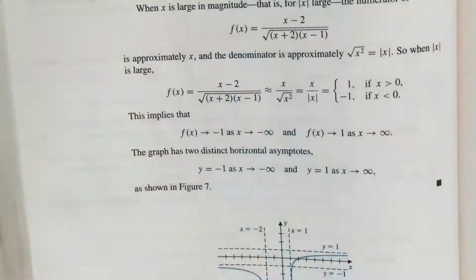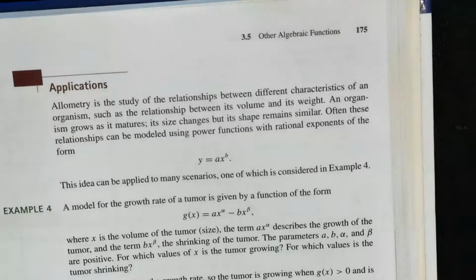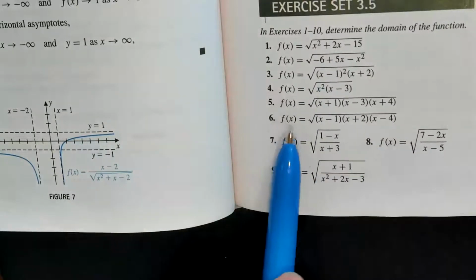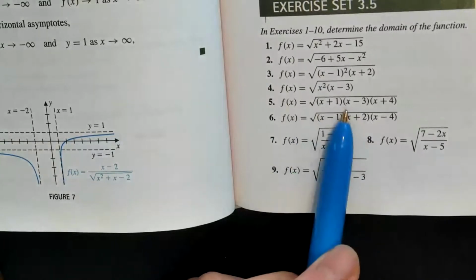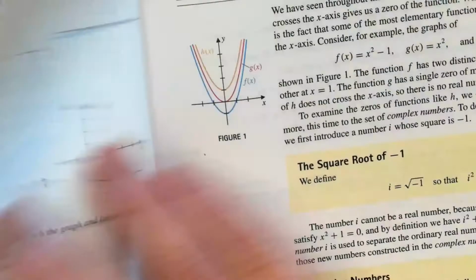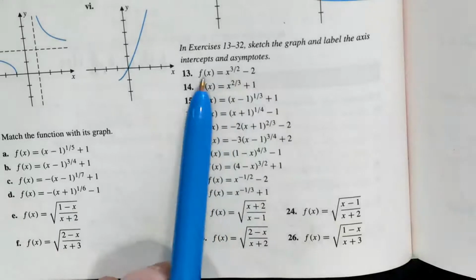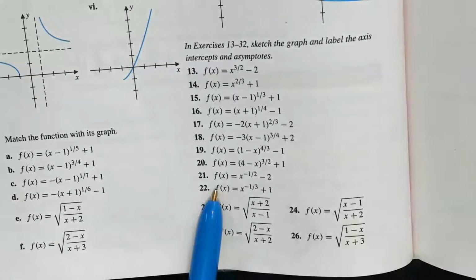I have done everything I wanted to show you for this. 3.5, page 175. Right? In fact, I'm just looking at question 5 or 6. It's very much like the quiz question. So if you look at what we did for number 5, that's almost identical to the quiz question. Okay. And then the rest of this section, 13 to 21, sketch the graph and label the axis, intercepts, and asymptotes. Okay, so I'll do maybe 3 of these, and that was all I was going to do for today.